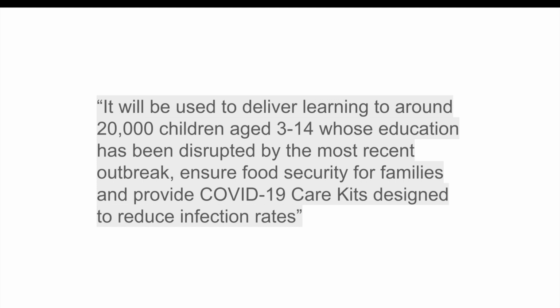This is really, really uplifting news. I'm so happy to hear that Lego's doing this. I think it's really, really good.